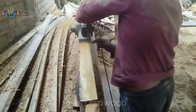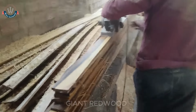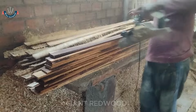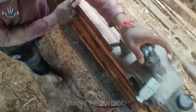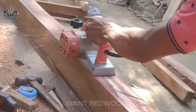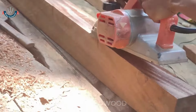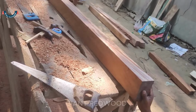Next comes planing, the step that gives the wood its smooth, refined surface. The four-sided planer hums steadily, peeling away thin layers until the wood shines with a silky finish. Under the lights, the grain glows beautifully, each curve and swirl of the wood telling its own story. Every cut and pass brings the timber closer to perfection, ready for joining, sanding, and finishing. It's the art of precision, where human skill and technology unite to bring wood to life.